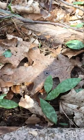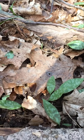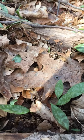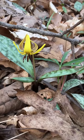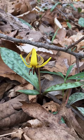As I walk through the forest, I see a lot of the mottled leaves that we're looking at here, the trout lily. However, when there's just single leaves, they don't produce a blossom. You have to find ones that have two leaves. If they have two leaves, then you get this beautiful yellow flower here in early spring, the yellow trout lily.